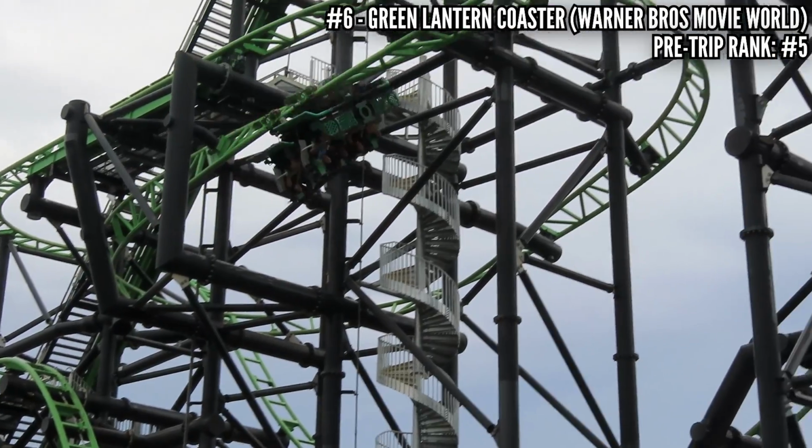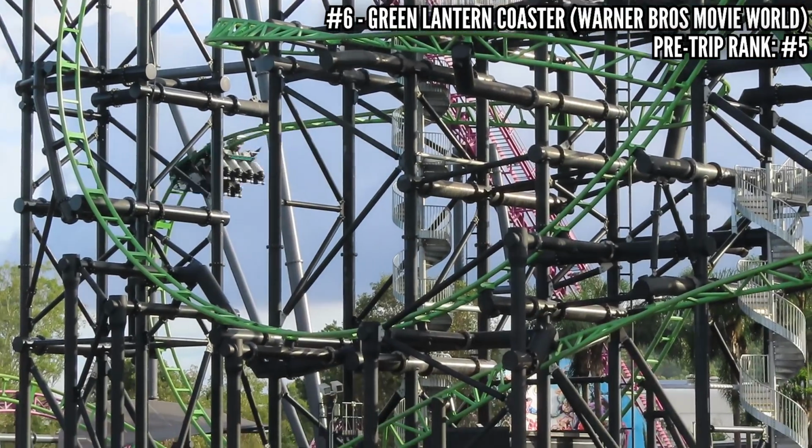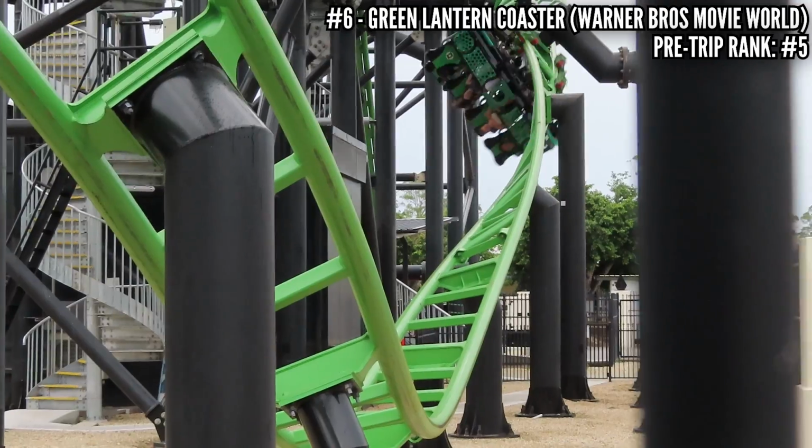Aside from the drop, 2 elements really stood out. One was the dive loop. So much hang time and such a huge head rush. And then the downward slope inline twist.